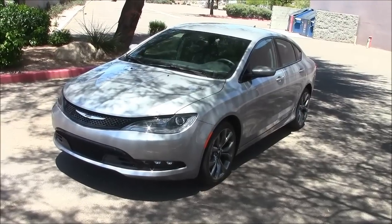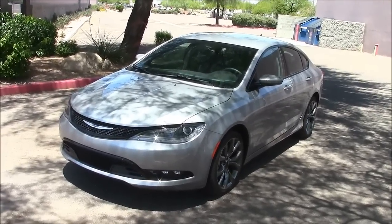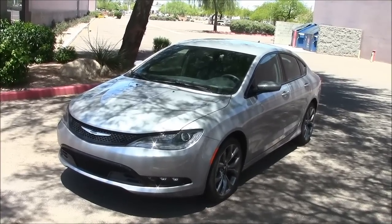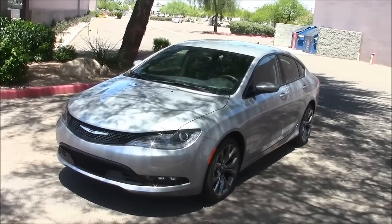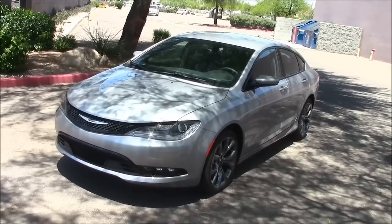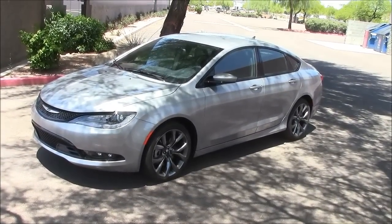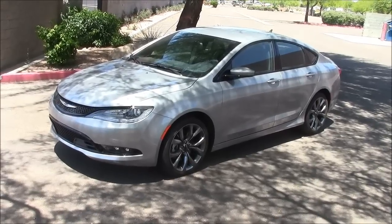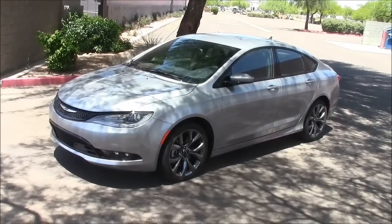As far as fuel economy goes, here's the bottom line. On the 4-cylinder Chrysler 200, I got 18 mpg in the city, 23 in mixed city highway driving, and around 28 on the freeway. And that was at 75 plus miles per hour. On the V6 car, I got 19 in the city, approximately 24 in mixed expressway city driving, and on the freeway 28 to 32, between 60 to 75 miles per hour.